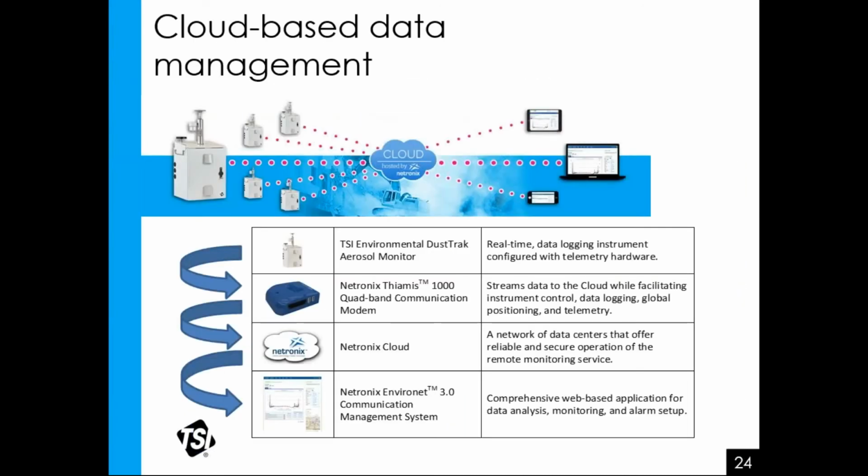Okay, this is a new product which I mentioned just now. We launched in 2005. So TSI partnered with Netronics for hardware and a wireless service for monitoring DustTrak data through the cloud.